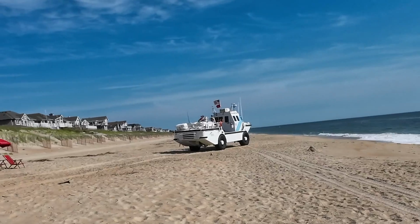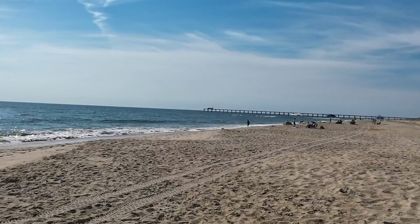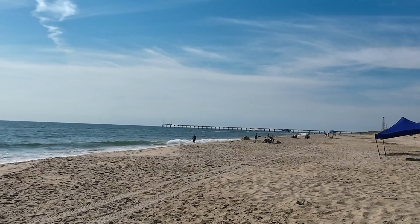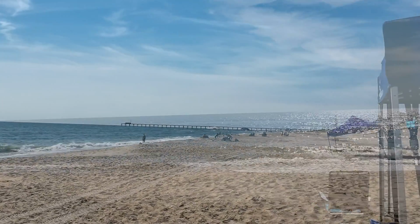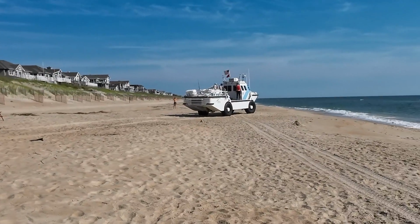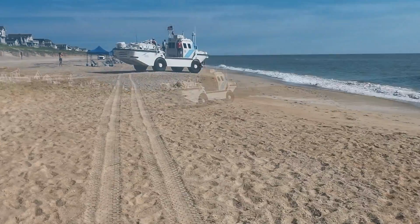So they have Corps of Engineers runs like a laboratory right there, and they test, I don't know, they must do like wave studies and that kind of stuff, minimizing coastal erosion. So this will be kind of fun to watch. All right, looks like they're going into the water. Watch this thing go in.